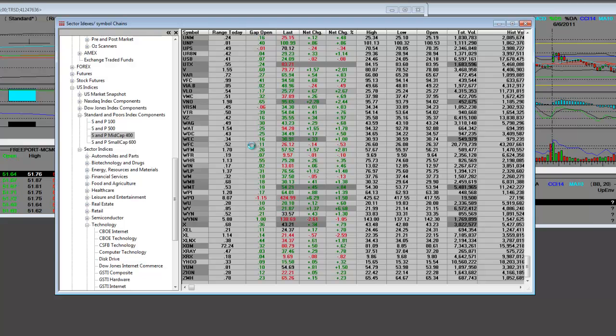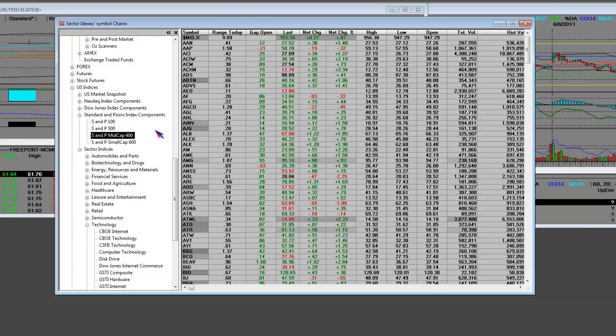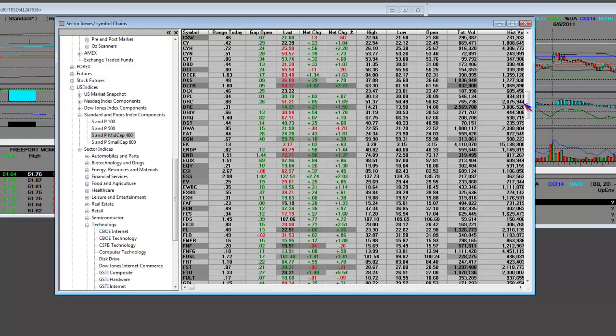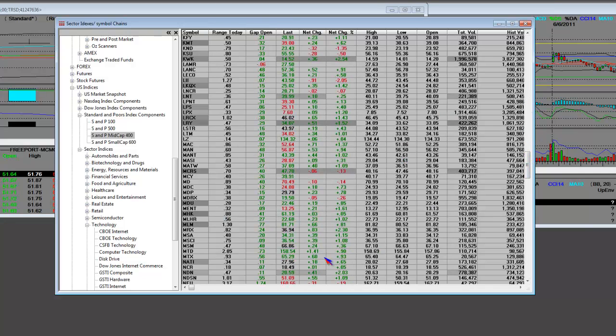Mid cap 400, which is an important one. Naturally, if we do go into any further weakness, this mid-cap 400 and small cap will lead us down. However, within the correction phase, when you get to certain levels, you will see broad-based buying. It's always a sign that the market's trying to get a footing. And this is the mid-cap 400, and it's broad-based buying.